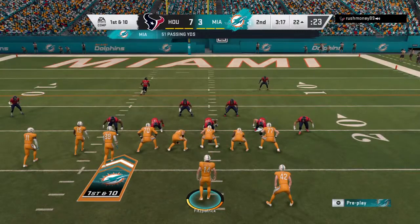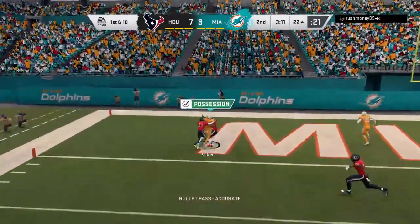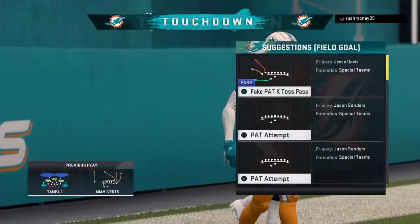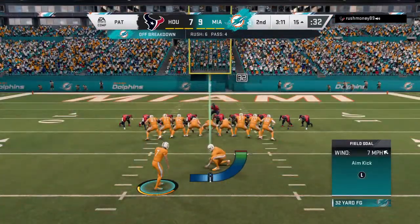So the big play gets them all the way down to the outskirts of the red zone here for 1st and 10. Now Fitzpatrick. And this is caught by Parker for a Miami touchdown. Devontae Parker there to make the grab. And the Dolphins are going to jump back in front.